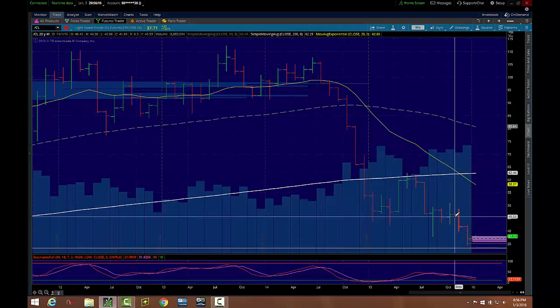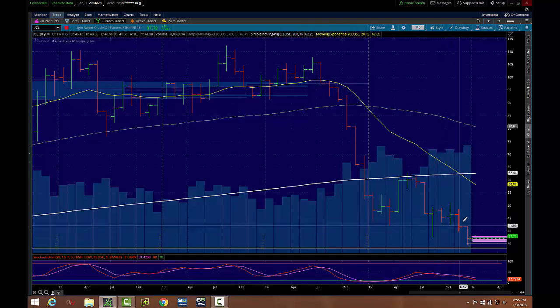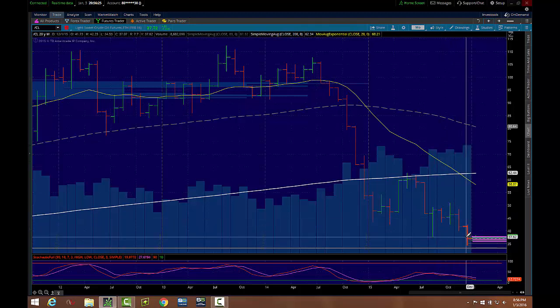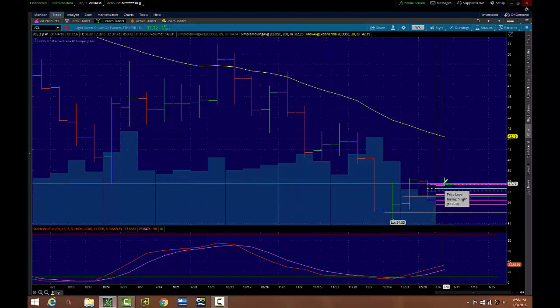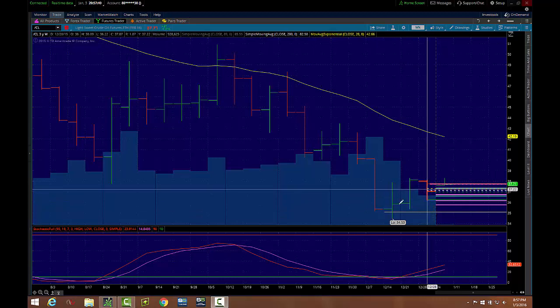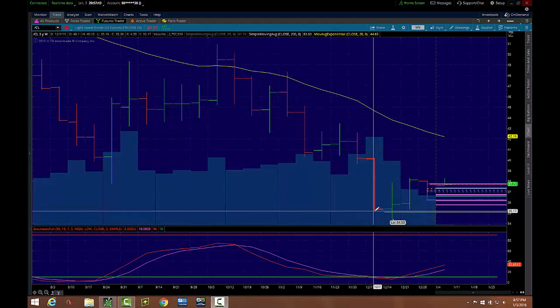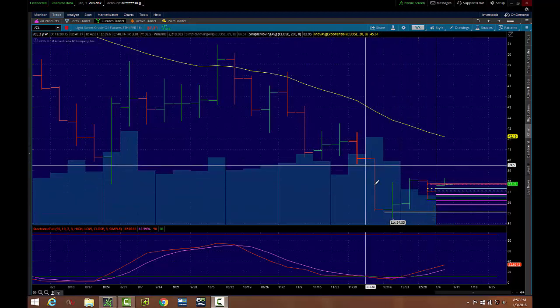Right now we're one time framing lower. We broke below this balance. We closed below that balance, which is very negative. On a weekly, we're actually one time framing higher. So that's a little bit of a divergence. This had a big down bar here, couldn't really retrace it, just barely got halfway back.